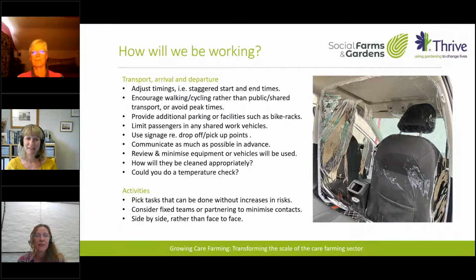So some of the things that we've looked at is, starting from the beginning of the day, thinking about when people are turning up. Do you want a whole group of people turning up at once, or would it be better to stagger groups? What we're actually doing at our farm is we're having different zones where different people turn up and go to different areas because we have the space to do that.